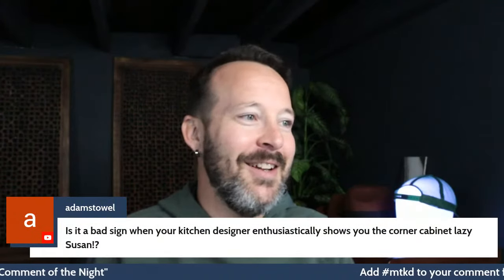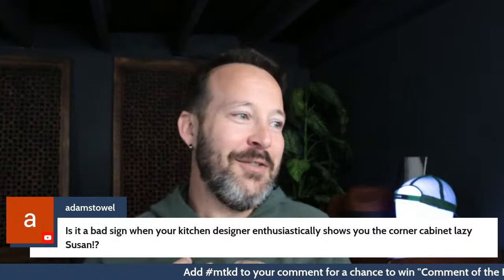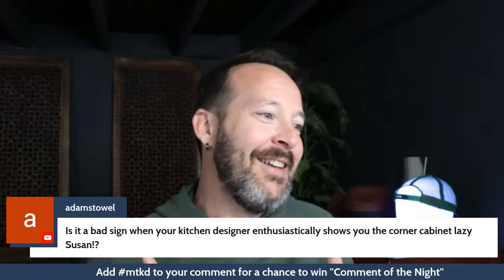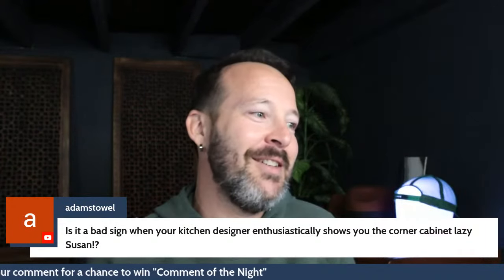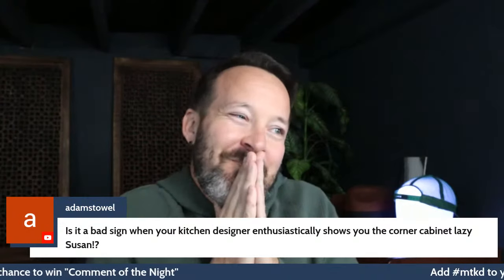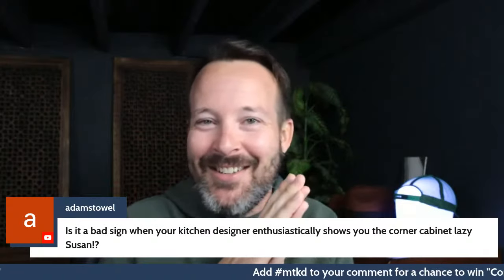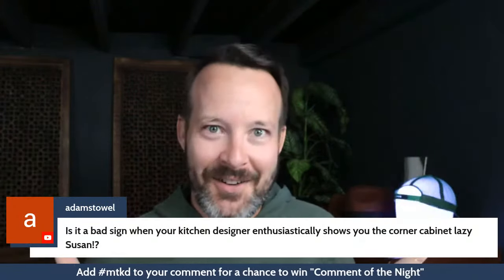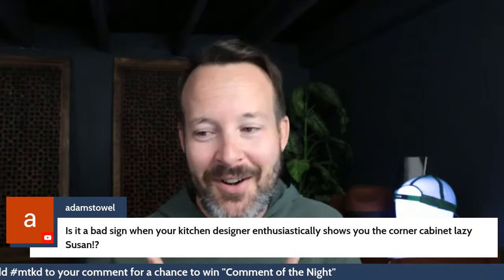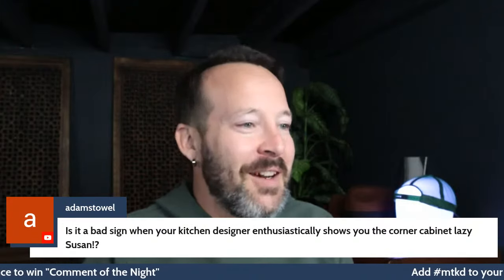You put a hashtag on this one. I'm going to pick this one as my pick so far for comment of the night. Is it a bad sign when your kitchen designer enthusiastically shows you a corner cabinet Lazy Susan? Yes. That's not a good sign. You just turn around and be like, okay, listen, sir or ma'am, we are done here. This has been fun so far. I like what you've done for me already, but I got to draw the line somewhere.